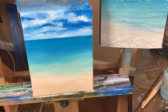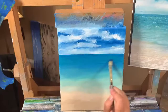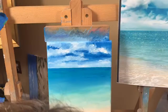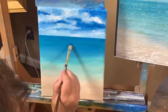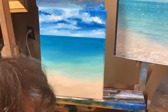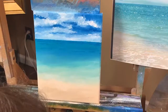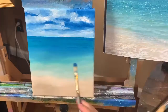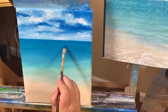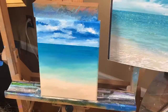Green and cerulean. Turquoise and cerulean. I'm just doing a little bit here and there. I'm creating the depth, the shadows now. Just a little bit in the water. A little bit of cerulean and turquoise. Oopsies. That's my fault.